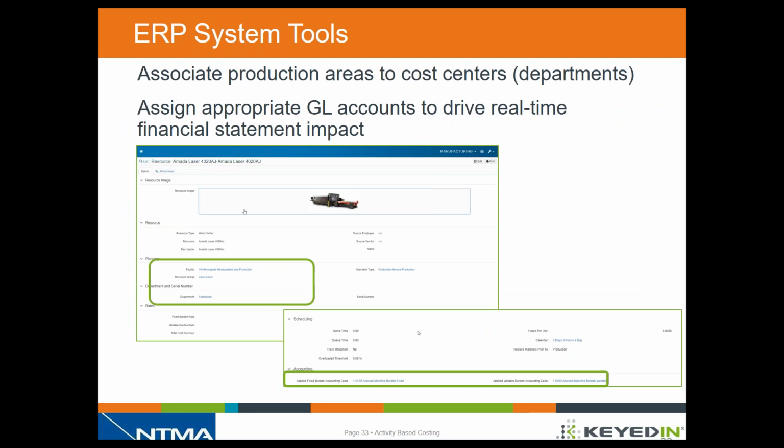The other thing hopefully that you're already doing today is routing jobs appropriately and estimating appropriately, but then having the ability to actually assign costs based upon fixed and variable factors. For example, there are certain expenses that you are going to incur related to that machine regardless of whether that machine is running or not. That's what I would call the fixed expenses.